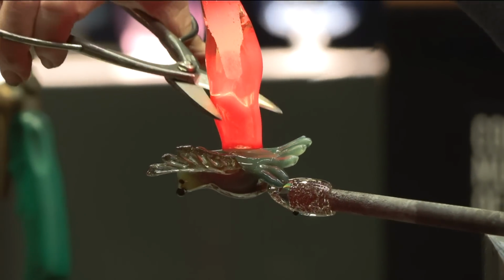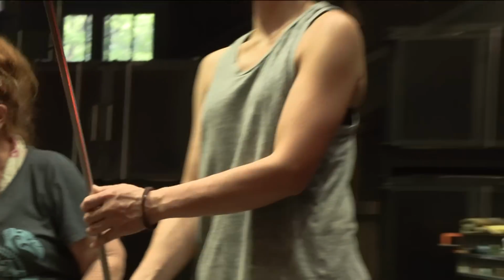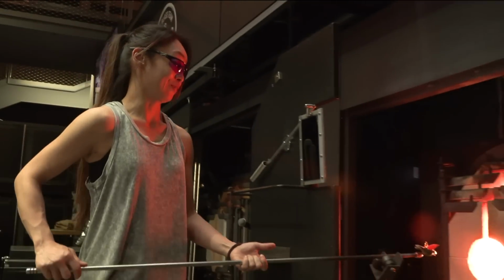So here comes wing number 2. She cuts that glass there. The rest of that stuff we can put into a bucket. It'll break off the pipe. But what's left on there, or what we have as the wing, is useful.